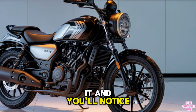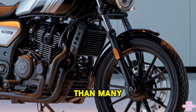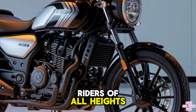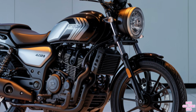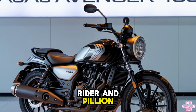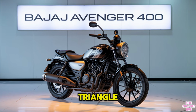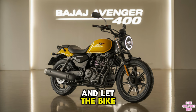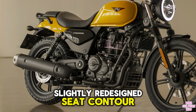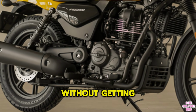Swing a leg over it and you'll notice that the ergonomics have been fine-tuned for longer rides. The seat is lower than many standard motorcycles at just around 730 mm, making it easy for riders of all heights to flatfoot at a stop. The saddle itself is wide and supportive, with plush cushioning that works for both rider and pillion. The forward-set footpegs and slightly pulled-back handlebar create that perfect cruiser triangle, encouraging you to lean back slightly and let the bike do the work. For 2025, Bajaj has introduced a slightly redesigned seat contour with better lumbar support, which means you can comfortably spend hours in the saddle without getting sore.